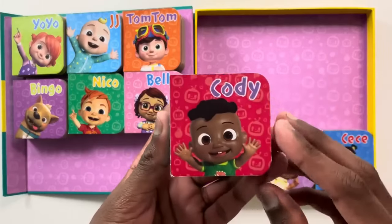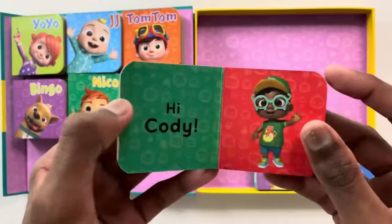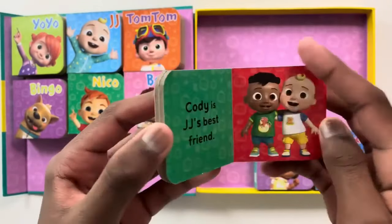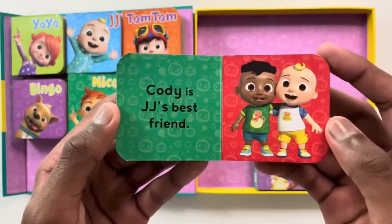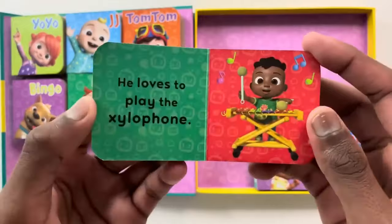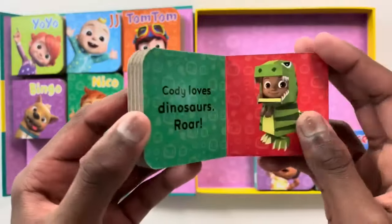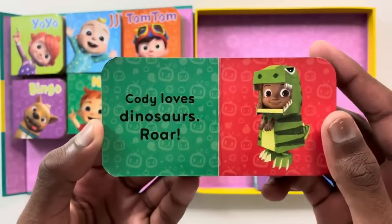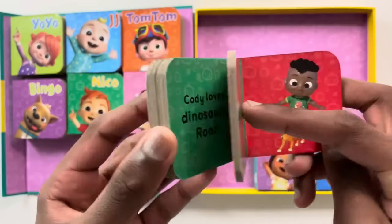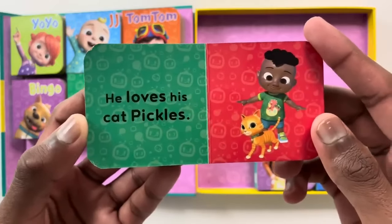Now let's read Cody. Cody. Hi, Cody. Cody is JJ's best friend. He loves to play the xylophone. Cody loves dinosaurs. Roar. He loves his cat, Pickles.